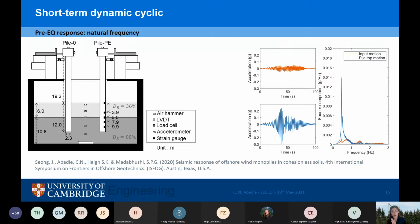But of course, this is a small geometry pile. It's a realistic length over diameter ratio, but it's still a small pile. So we will need to do further tests to confirm this result, which is quite important and crucial for the industry.